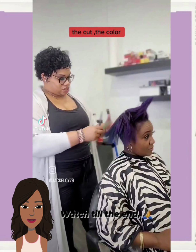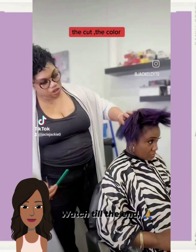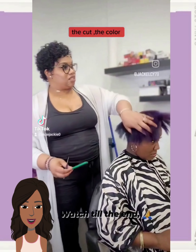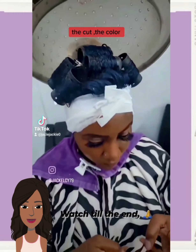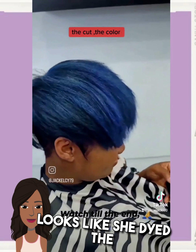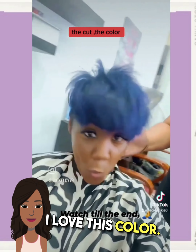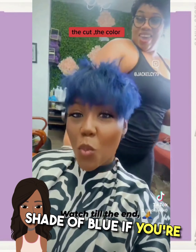So here we have a bit of a color touch up and cut. Looks like she dyed the hair more like blue. Oh, I love this color, so pretty. I feel like this is the perfect shade of blue if you're gonna go blue.